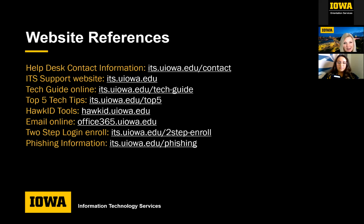But if the laptop is compromised with a virus, we can re-image that laptop and reinstall the operating system for any University of Iowa student. So that's the number one reason students bring us their laptops to the walk-in area: if it's compromised so much that they can't use the laptop, we can re-image it for them. The only thing that we don't do is hardware support.